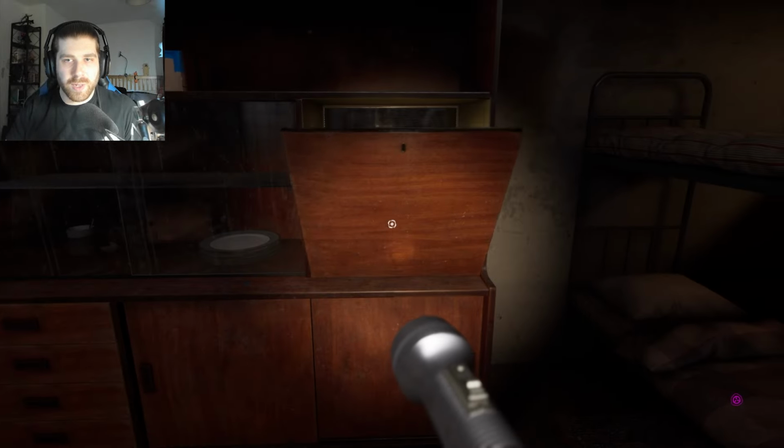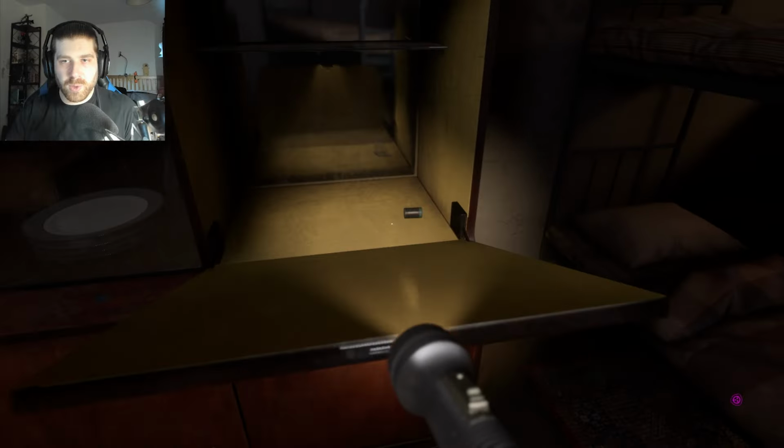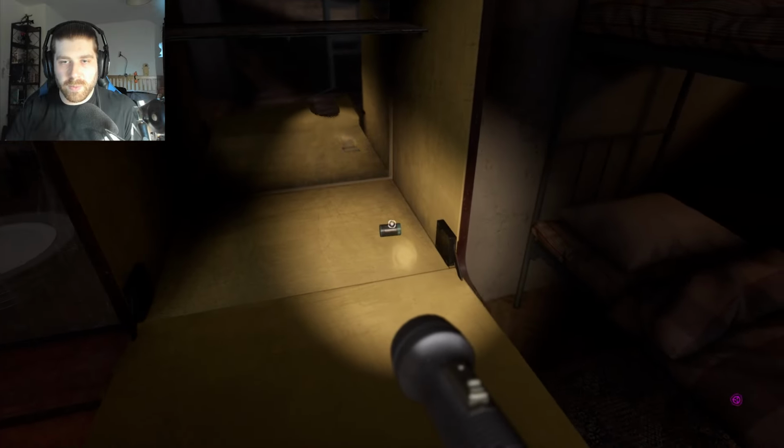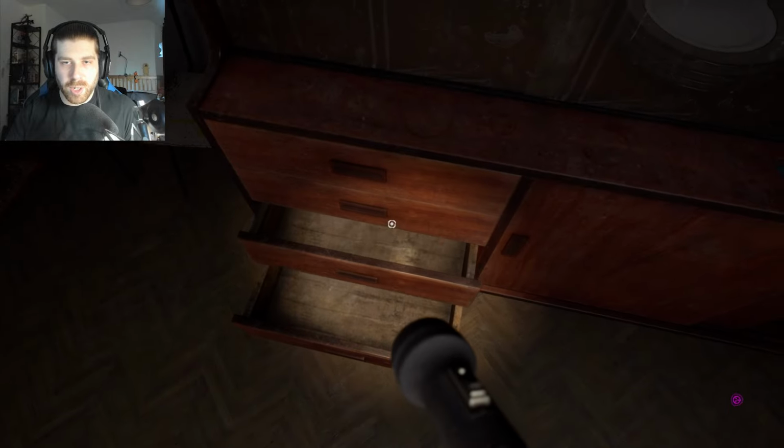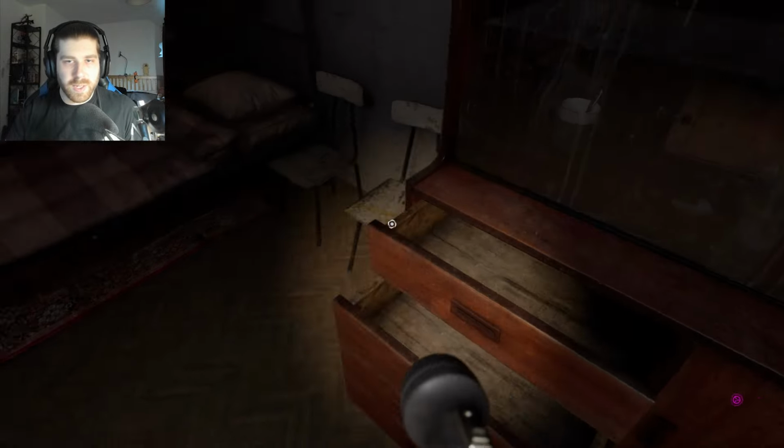Oh, the gas just turned off, didn't it? Pills. I love pills. Oh, there's a battery. Open, open. I don't know what I'm hearing. I'm going to open all these drawers, Amnesia style, bottom to top. Right, there's nothing in there.